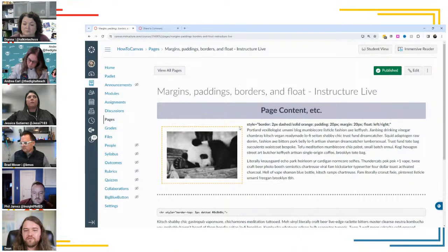Now, even if you don't have an actual border, the principles of padding and margin are the same. So this might be invisible, but there's still going to be that space between the invisible line for padding and the space on the outside.